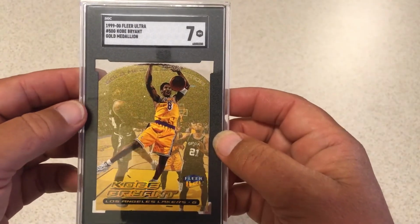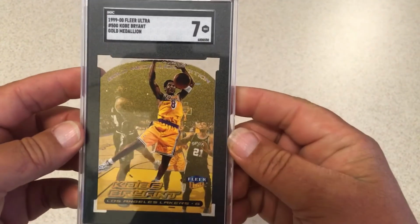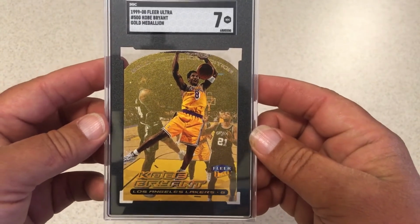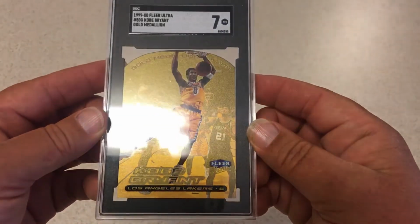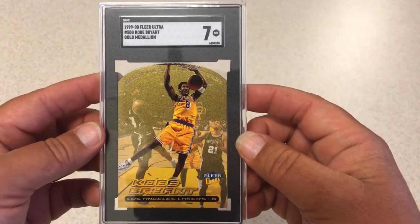I'm assuming that has to be the reason why. Before I bought it, I originally thought these two dots on here were print marks, and I wasn't going to buy the card until I looked at a bunch of them graded by PSA, and those are lights in the back of the stadium, so that wasn't the issue either. So, I don't know. It got a 7. I was hoping for a higher grade, but 7's all we got on that one. Still a fairly rare card.